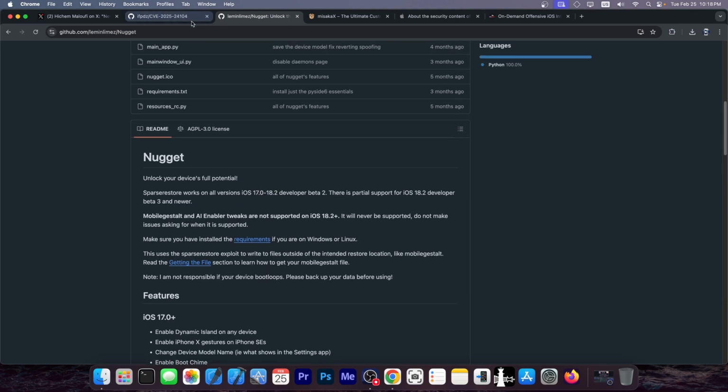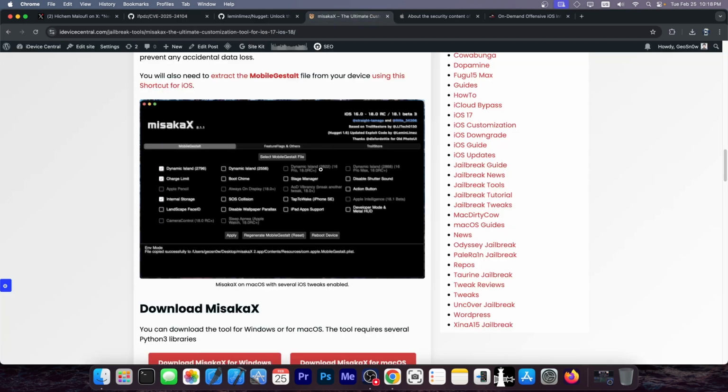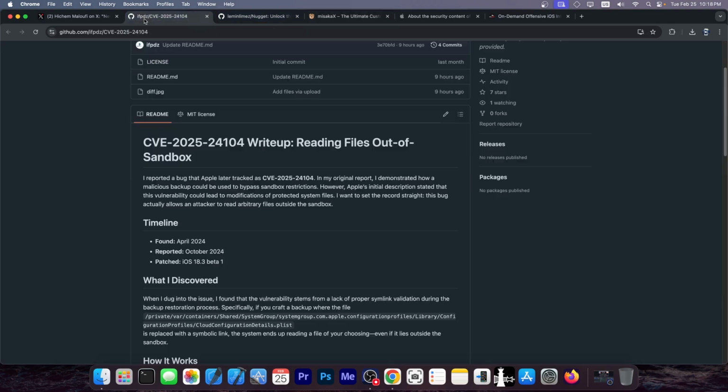So this was amazing, and this kind of vulnerability can definitely be used for that, because with this you could potentially extract the mobile gestalt file, which was important for both of these tools, because you would load that file into Misaka or Nugget, and it would modify that file that you would then restore back, and it will allow you to have those customizations. So to have this kind of vulnerability still not patched properly, it's actually great.